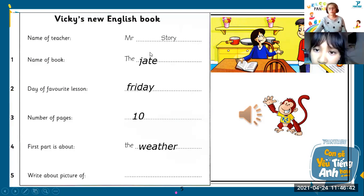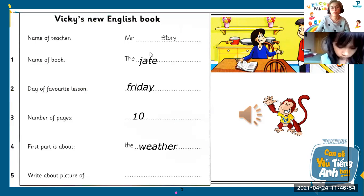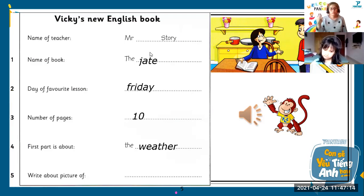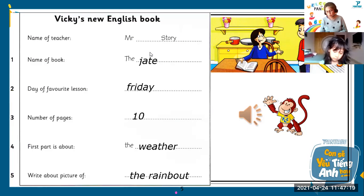A rainbow. Number five, what's your answer for number five? Okay. Rainbow.